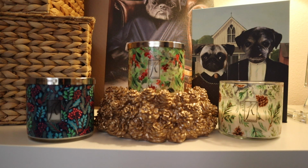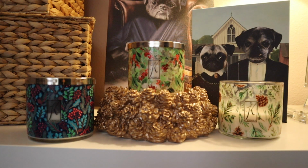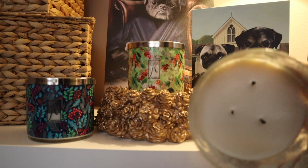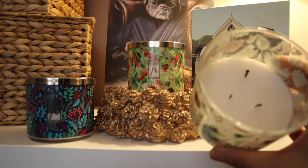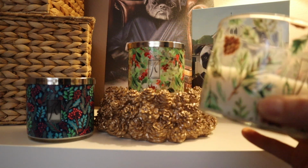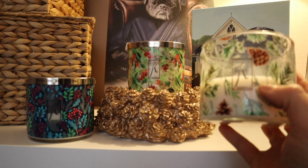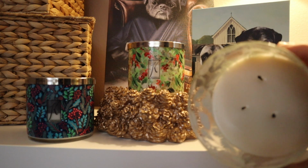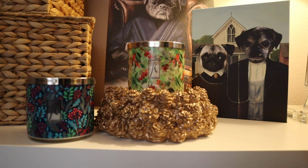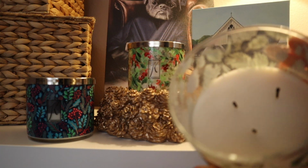Also, it's just as clean burning as it is in this format. So they did not sacrifice the burn at all. You can see the wax is still that gorgeous creamy white color there. There is no discoloration at all in the wax, as you can see. And the wicks, these wicks are absolutely perfect. I don't know where Mick found these wicks, but they're magical.